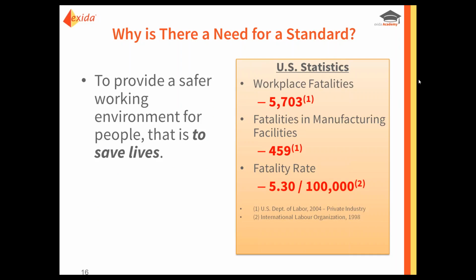And these are a couple of U.S. statistics. In one year, we had 5,703 workplace fatalities. And as you can see, fatalities in manufacturing facilities were 459, giving you a fatality rate. And that's something that IEC 61508 wanted to address and wants to lower so that there are fewer workplace fatalities and that people in those environments are safer.